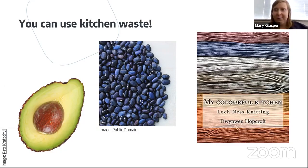So you can use avocado pits and skins. You can use black beans. What else is in there? There's cabbage. You said coffee, rhubarb, onion skins, all kinds of fun stuff.